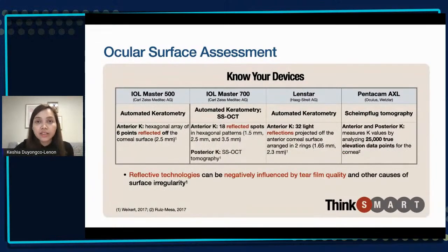Okay, so presented in this table are the most commonly used biometers in local clinical practice. All except the Pentacam AXL use automated keratometry for anterior K measurement. More specifically, these machines rely on light reflections off the corneal surface. As such, any changes in the tear film quality or corneal surface irregularity will influence anterior corneal curvature measurements.